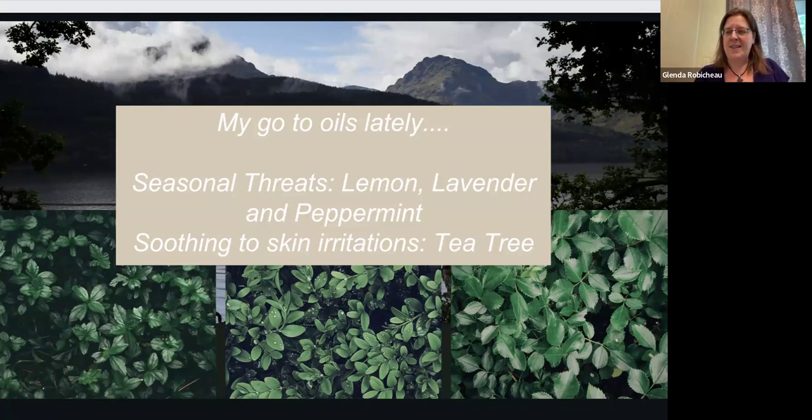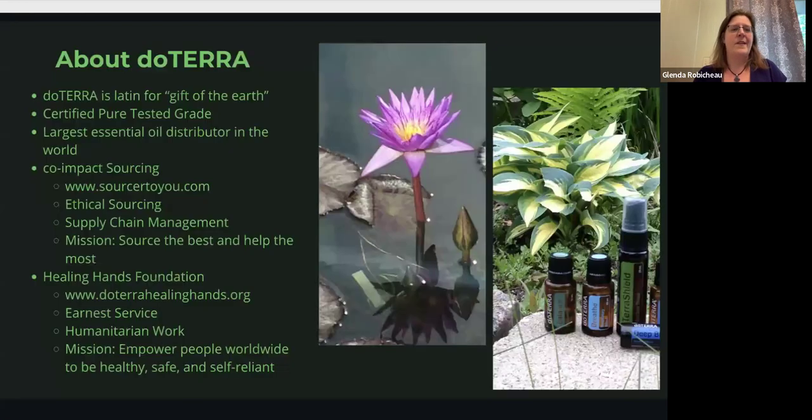And then also, lately my skin is so itchy. And tea tree oil has really been very soothing to the skin, and I find that it's almost immediate. Tea tree oil is also really great if you get any kinds of blemishes. It just kind of helps to make them go away. So I just wanted to give a few testimonies to a few oils that have really been kind of my lifeline these last few weeks.